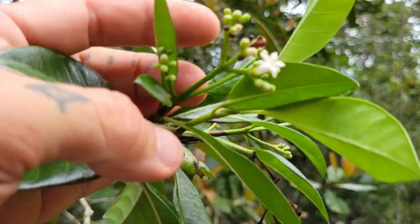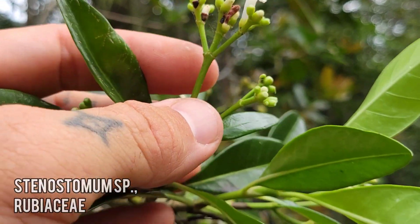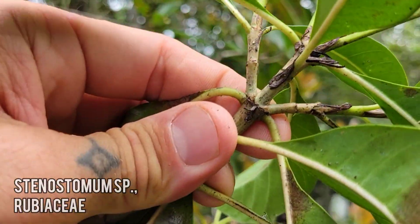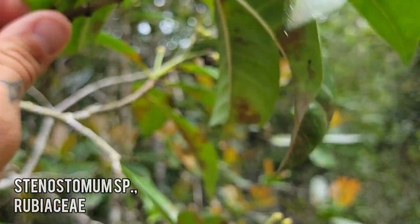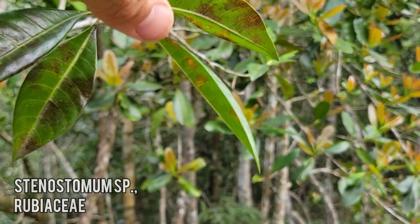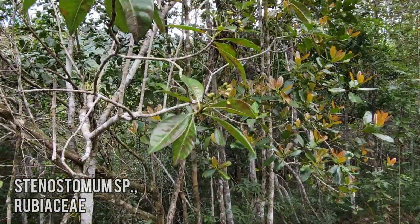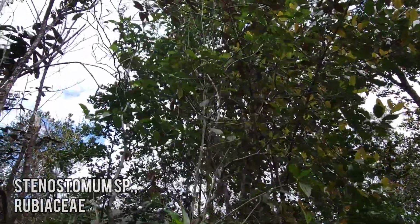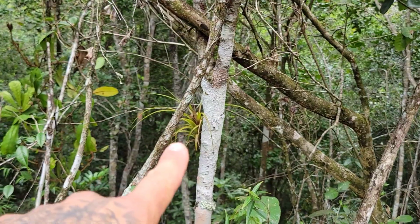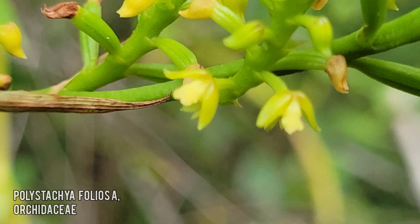Rubiaceae, the coffee family. Look at that 5-petaled corolla. Got the interpetiolar stipules and opposite leaves. It's kind of a segmented stem. See, there's the fruits. Swollen ovaries. Look, he's got a Tillandsia on him. You got a Tillandsia on you. Oh, yeah, there you go. We got another orchid right there.